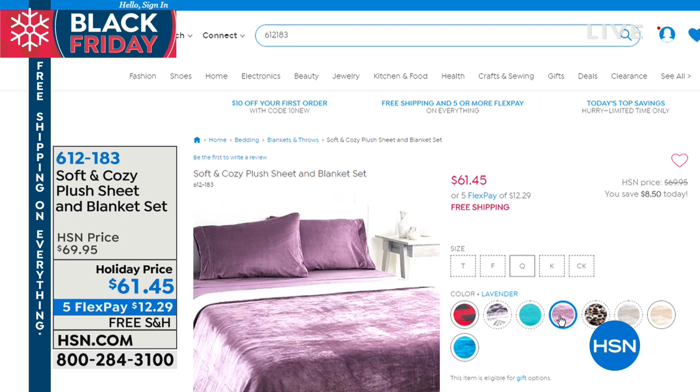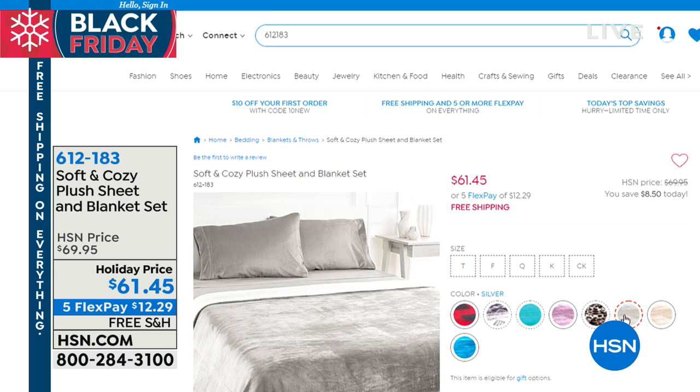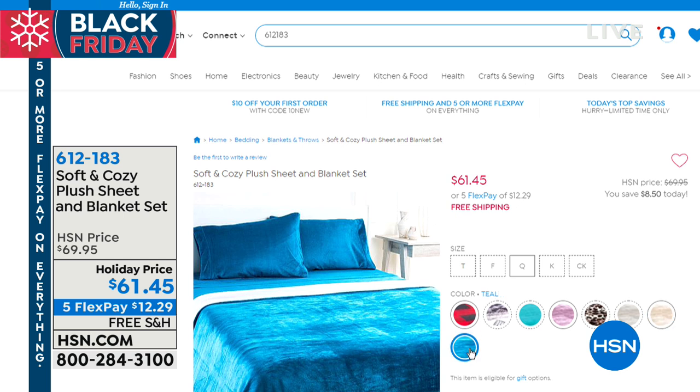Then we have the lavender. Isn't that pretty? With that touch of Sherpa. Then the leopard, we actually did a black reverse on the Sherpa. I'll show you when we come back. And we did a champagne gold beige set of sheets. And then there's your silver. Oh, that looks gorgeous. It's so pretty. Oh, I missed one. There's the gold, which we're calling taupe. And then there's your teal. Okay, so you're getting the sheets and the blanket.